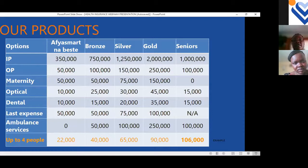Note that for these covers, we only count lives, not the adults. So it can be a principal, spouse, and two kids, or principal with three kids. Just an example. So it accommodates up to a maximum of 11 people. Okay. So for example, if I take the gold one, and you say it takes up to a maximum of 11 people. Yes.